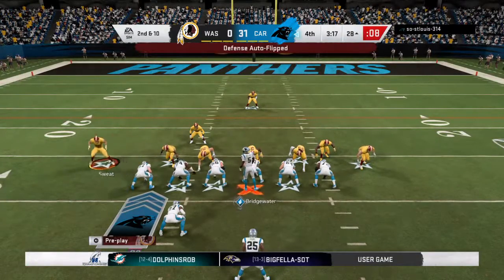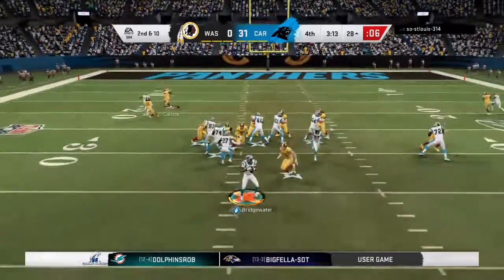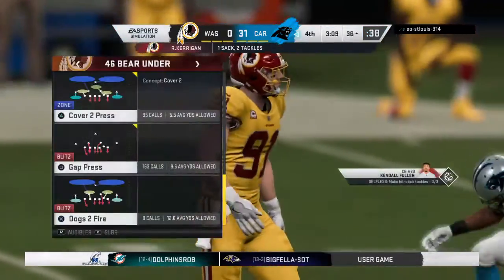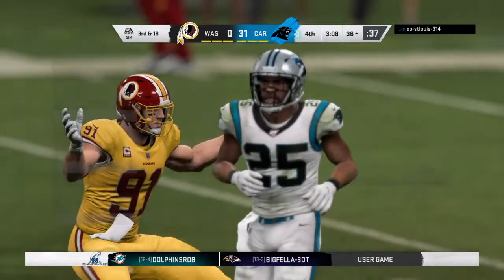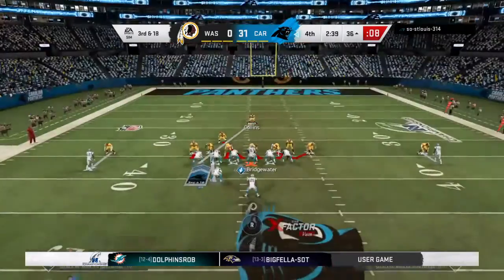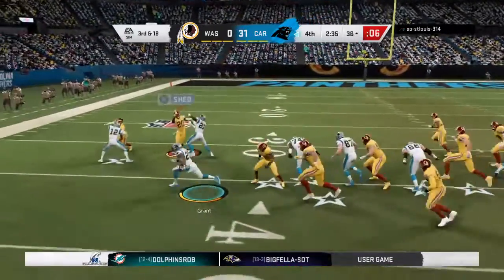Check 56. Look small. Let's go heavy. They'll try to throw here now. Bridgewater. Rush coming, and he's taken down. Ryan Kerrigan. The blitz works to perfection as he gets in there to dump him for a loss of 8. Third and long now after the sack, and we'll see if Bridgewater has a response.